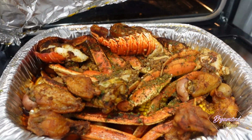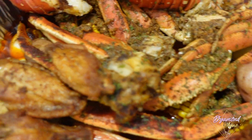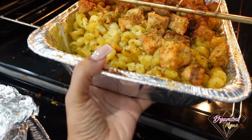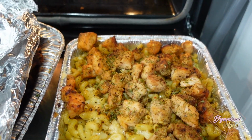So we got crab legs, lobster tail, corn, potatoes, chicken wings, and then we got this, which is salmon Alfredo.